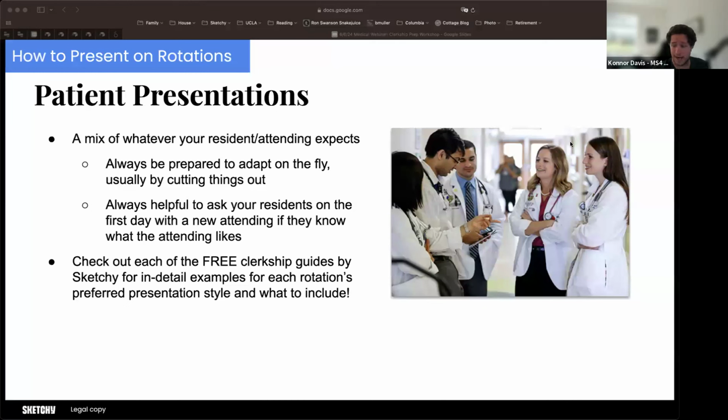I can say I wrote the psychiatry guide. Those questions in there are the same questions I asked every one of my psych patients for 6 weeks. And those are things that I'm not going to get from a template, but I'm going to get them from my residents telling me, this is what you ask a psych patient. This is what you do. So those are all in there.